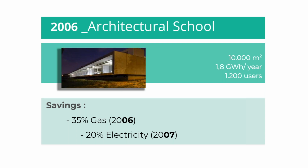Now, here we stopped our work. We left the project, and then the next year they saved 40%. That's pretty impressive. But for us as a research team, it was a tragedy because it was not ours. You couldn't claim those results as part of the project.